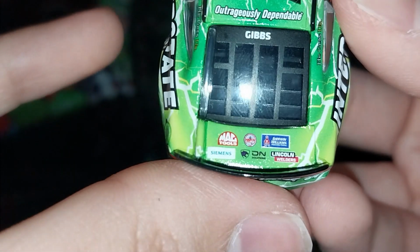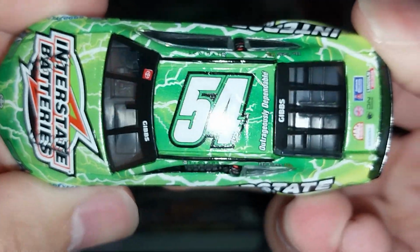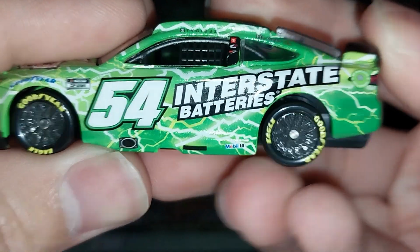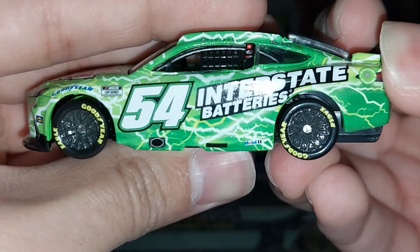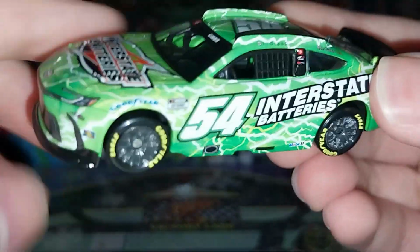Here's the deck lid. Here's the roof and the top profile of this car. Here's the left side, which is pretty much the same as the right. I might give it one more look because I might be surprised. Maybe it might be slightly different. I don't think it is. It's very similar. And here is the under tray of this 2024 Toyota Camry XSE.